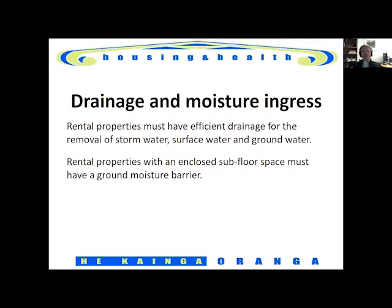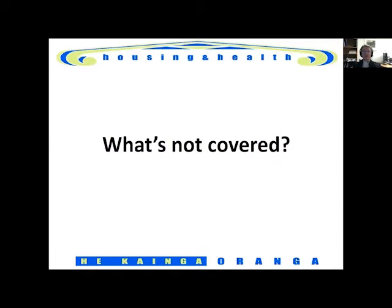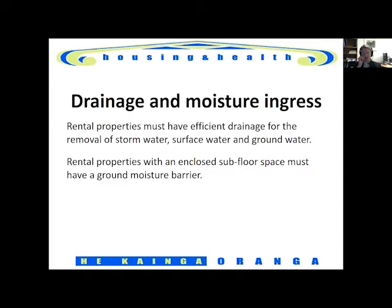For drainage and moisture ingress, there's now a requirement that rental properties have efficient drainage to remove stormwater, but also there's this new requirement for a ground moisture barrier, so a piece of plastic over the ground underneath a house, because New Zealand, unlike Australia, is not very dry, and so we get a lot of moisture coming up from the ground into the house and causing damp and mould. And again, the evidence for that really came from Phoebe Tapteklis's work, because it wasn't measured elsewhere. So those are the new requirements really.